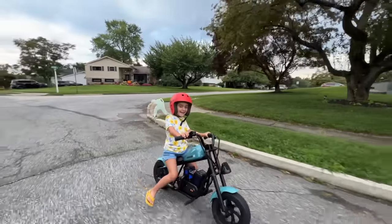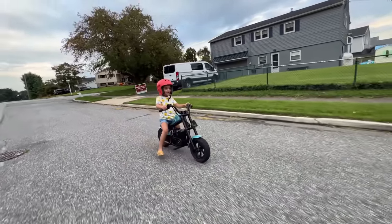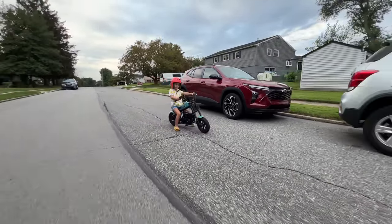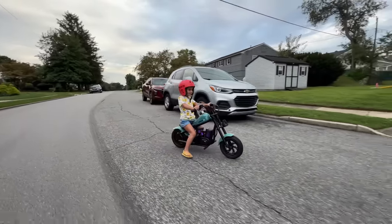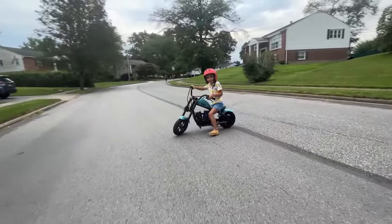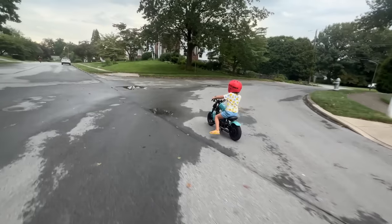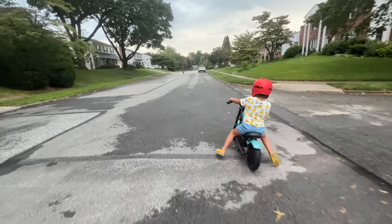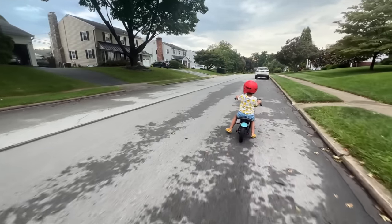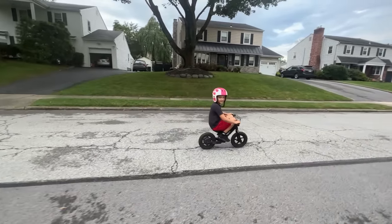Hey, look at that smile. Pay attention to where you're going. Take it easy. Come on. Hold on, Daph. Yeah, how you liking the chopper? Woohoo, you're doing good. Yeah, Dob, you're doing good. Yeah. Okay, Dobby, you on the chopper, okay. Yeah, Dob, yeah.